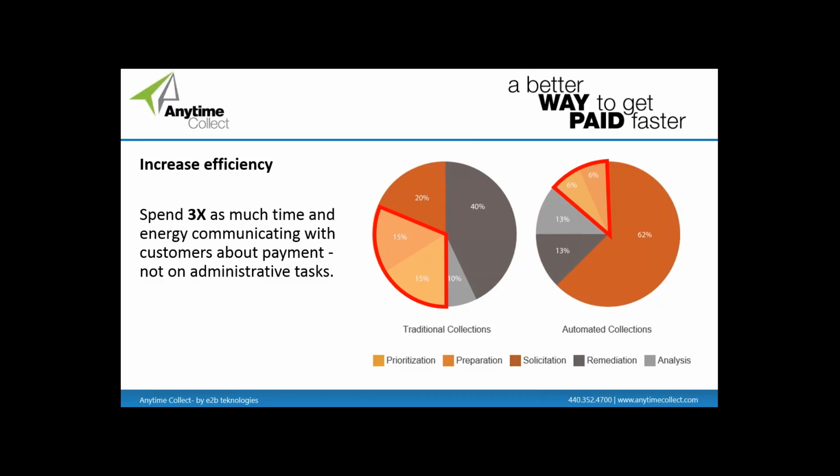Right? That's what we want to do. We want to talk to our customers, resolve issues, and get paid. Now, let's look over on the right side. With an automated accounts receivable credit collection solution like Anytime Collect, you're able to significantly reduce the amount of time you are prioritizing and preparing for those calls. What does that allow you to do? If you look at that burnt orange section there, you're going to spend 2/3 of your time talking to your customers. And wouldn't that be something that everybody should want to do? That's 3 times as much time and energy talking to your customers about payment and not on administrative tasks.